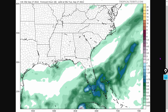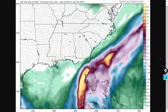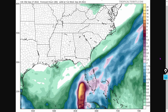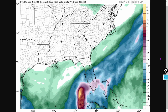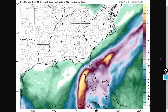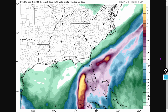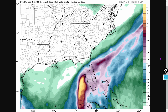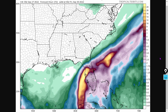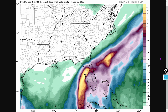Here's a close-up of that. Again, over a foot of rain forecasted there for Tampa. That will be, shall we say, not good. So once again, that's your 72-hour GFS total accumulated precipitation forecast in inches. And you can see there as many as 20 inches forecasted for several counties there, expecting to be inundated.